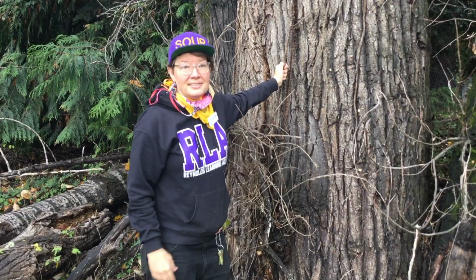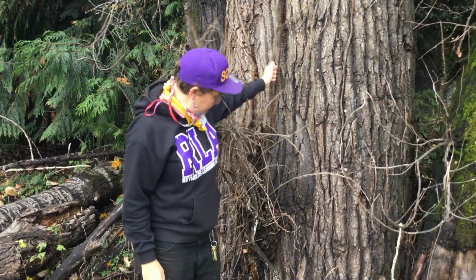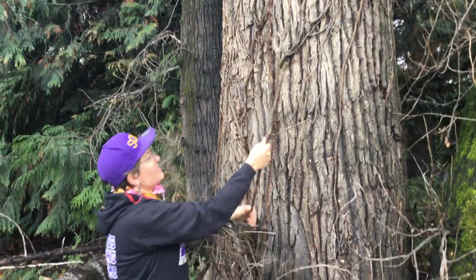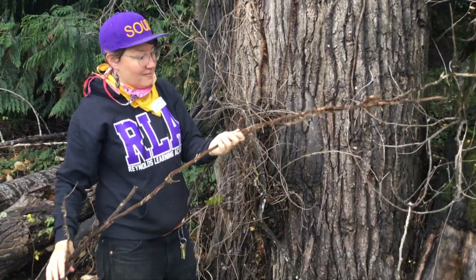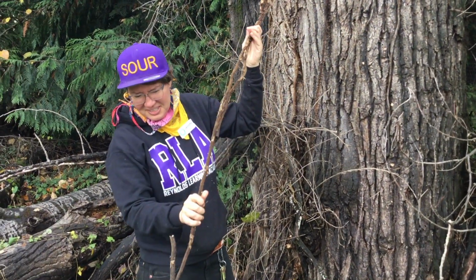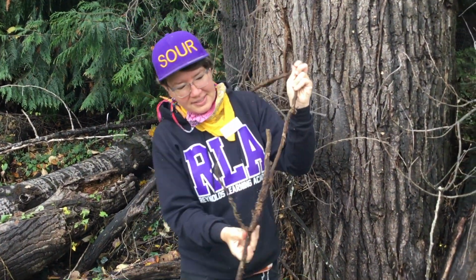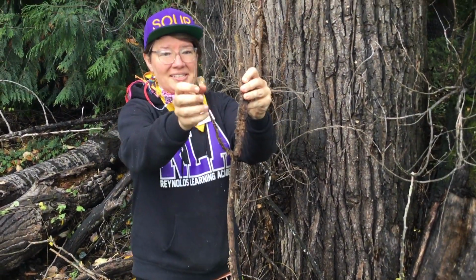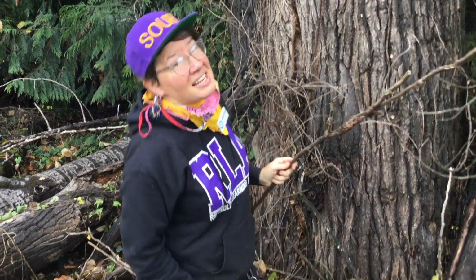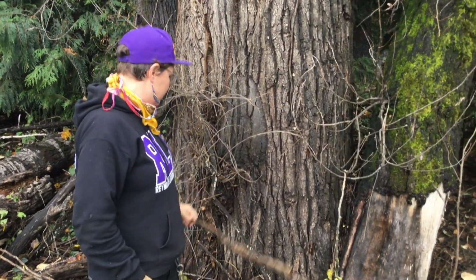So I'm standing here next to yet another cottonwood snag. This is a tree that used to be alive, and I think I know how it died. This is a vine from English ivy. Before, when I was showing you that English ivy roots are not good at holding onto soil, these are the little grabbies that it uses to vine onto trees and climb all the way up. This vine climbed all the way to the top of the tree. They're really good at going up to like 100 feet up.